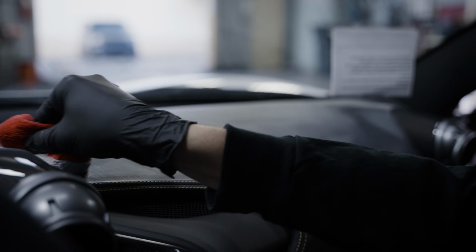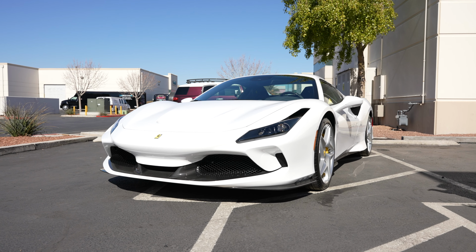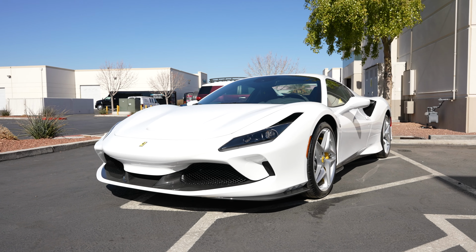Okay, now we've completed the car. It's time to go to Sharon and Mike, the proud owners of this F8 Spider. Let's get some feedback and thoughts. She's on her way to pick it up now.